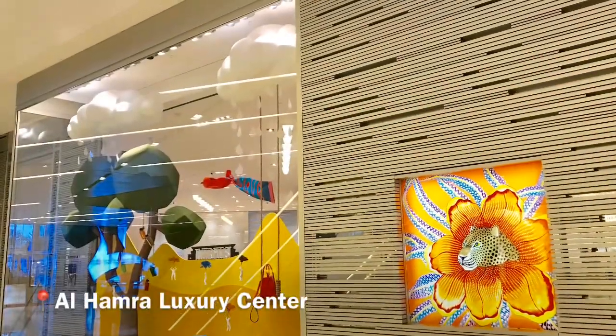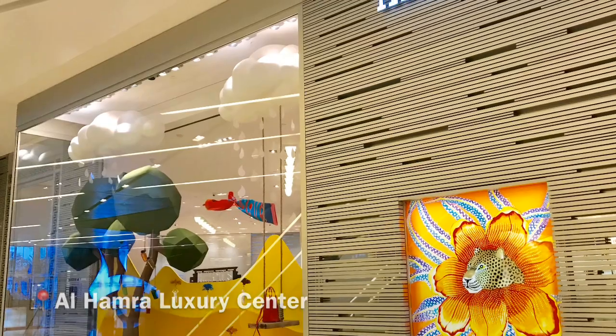So now I'm here at Alhambra Luxury Center. For all those expats living in Kuwait, let me just inform you that Alhambra Mall is located at Kuwait City.